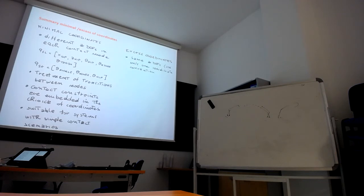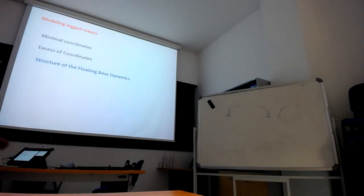The one with the excess of coordinates is more generic. You can have as many contacts as you want. You always have the same number of degrees of freedom, so you use only one coordinate convention or one set of generalized coordinates. You can simplify the code this way. You deal with a different number of constraints, as you know, through the Jacobian matrix that will change dimension according to how many contacts you have, and you append this to the dynamic equation. Everything is clear?